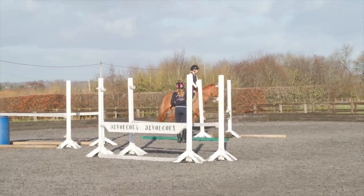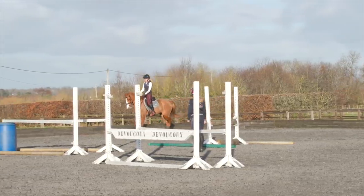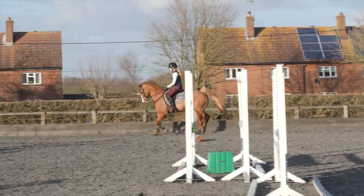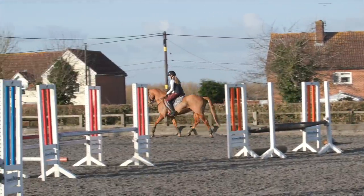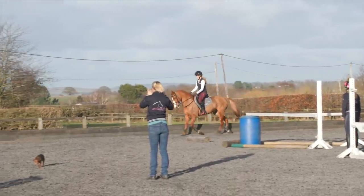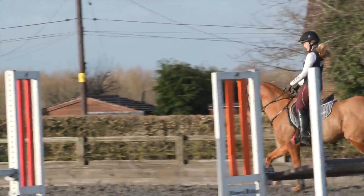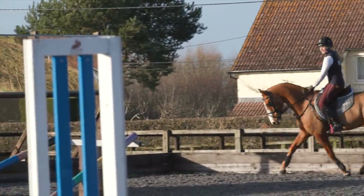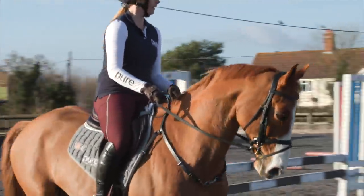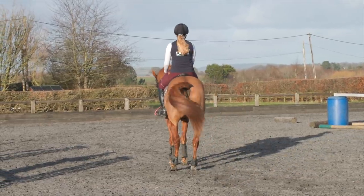You've got to imagine that you're using your outside leg to control the shoulders. Push him. Keep a really strong contact. Good. Well done. Back again. Very light, very nice. And keep his bum out. Really good, Meg. Well done. Bring him across where me and my mum are and do a nice square halt. Come on, bum out. Good boy. Good. Kick him.